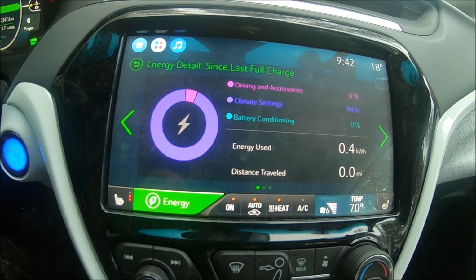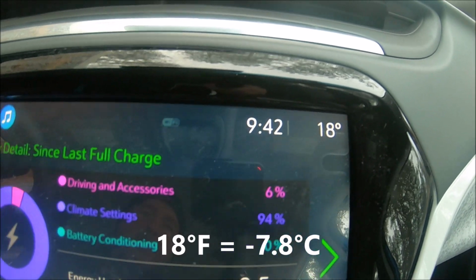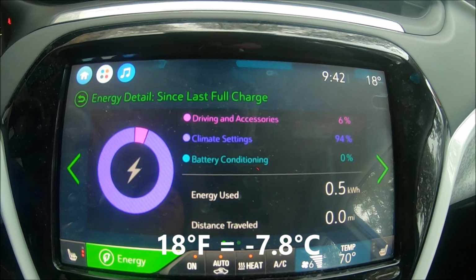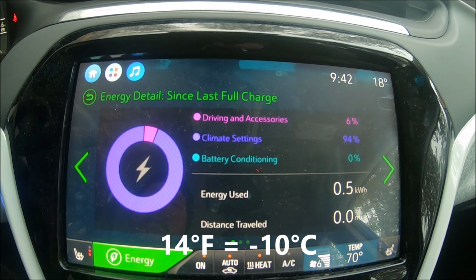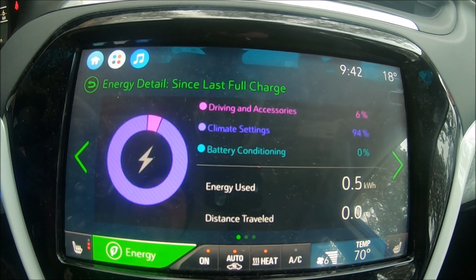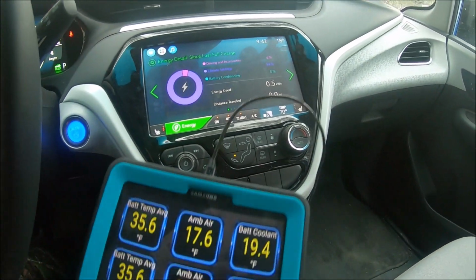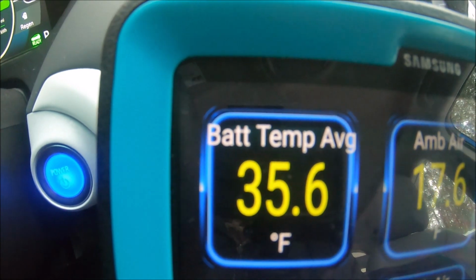So it is a little chilly out. It shows 18 degrees up here. When I left the house, the weather station showed 14 degrees. So actual temperature out there is probably more likely 14, but wherever this sensor sits, it will get some leftover heat from this car here, as the car keeps the battery somewhat warm.